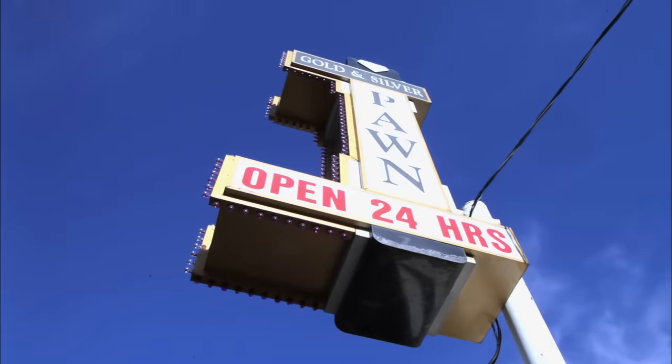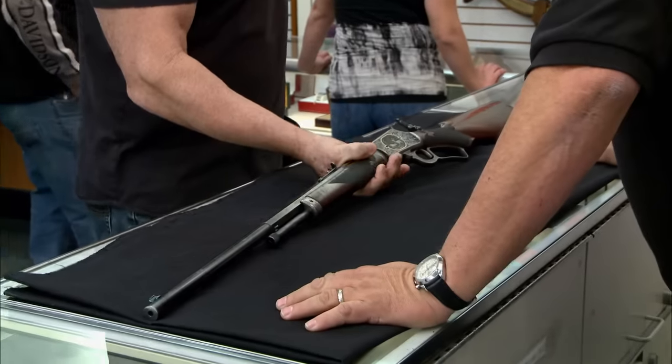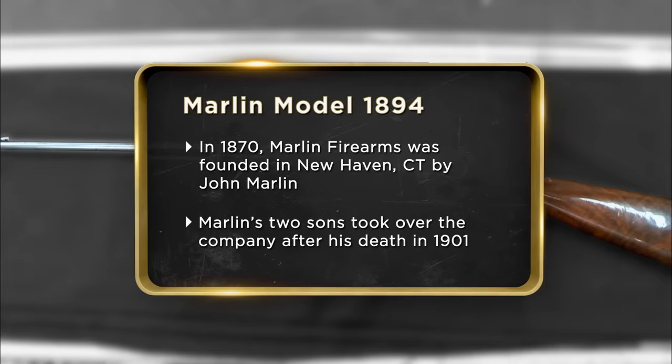What is this? This is a model 1894 Marlin. This is like the nicest Marlin you could order out of the catalog, period. Just about. This is an amazing looking gun. I purchased this gun from a guy, believe it or not, who was 88 years old. I saw this gun when I was 14, and I didn't get it until about 5 years ago. So that's definitely a long chase. You don't see guns that custom, that old. This is probably the best of the best that you can get.